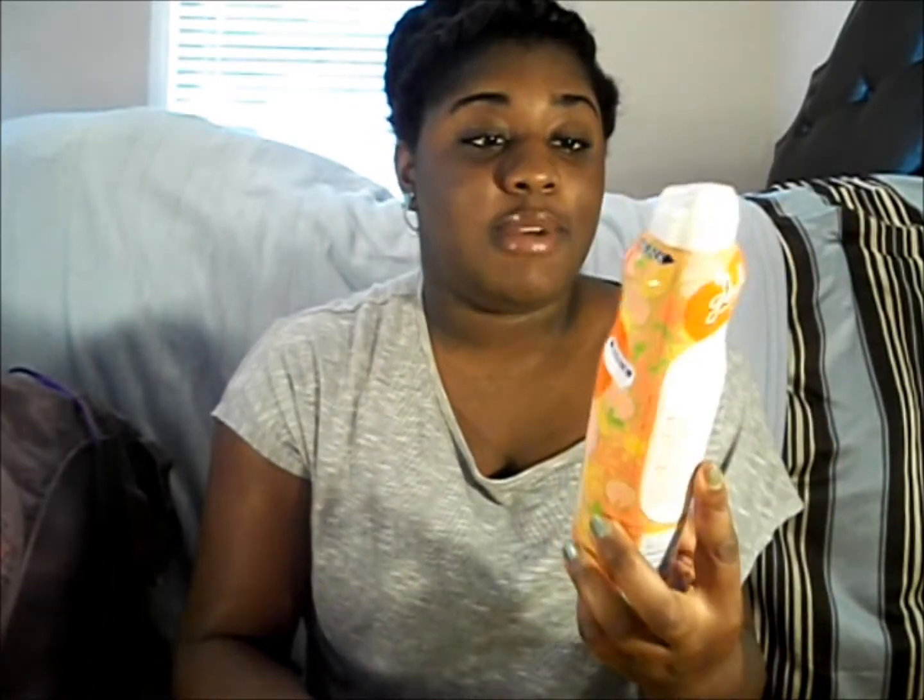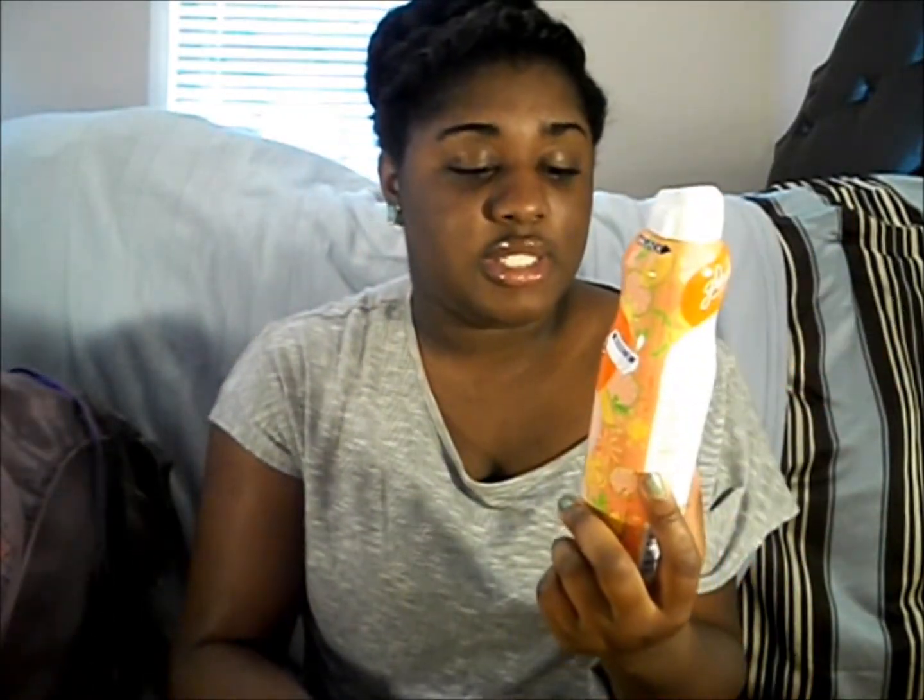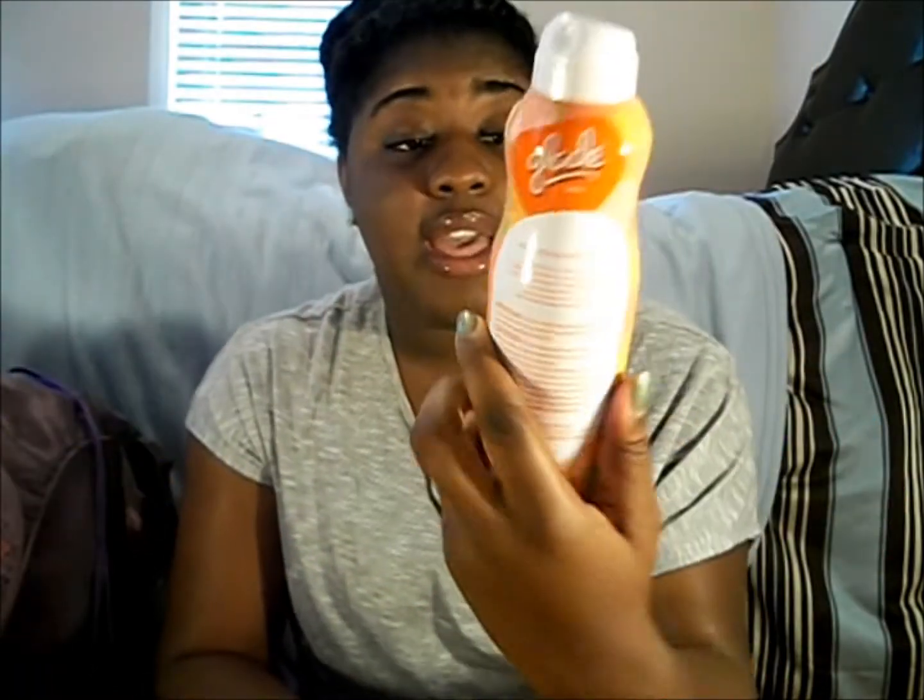So I'm just getting into the video. The first thing here, I just picked this up. It's a Glade in the scent English Sunshine. It's a limited edition from the spring collection. I found it at Marc's. It was 99 cents. It smelled good, so I was like, we're going to need this. It's cheap, so why not.